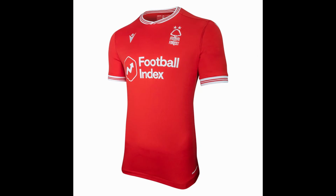Now moving on to Nottingham Forest, 2 times champions of Europe. The shirt is quite plain. I've not really got a lot to say about this one. It just seems like a standard Forest shirt. I'm going to give this one a grade C.